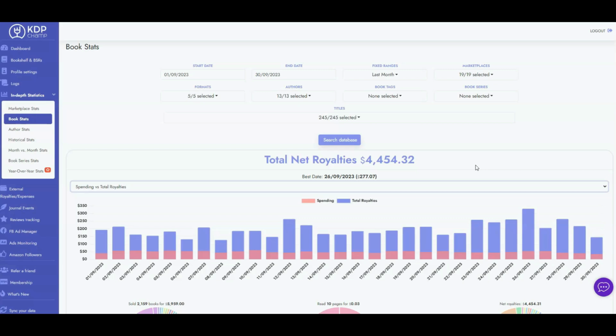And I'm also creating new books all the time, so the number of books varies from month to month. I don't think that the number of books has any relation to the amount of royalties that you can earn. I believe that quality is more important than quantity, but of course quantity is also important because the more books you make, the better you become at making books. So it's all about learning and creating better books all the time.